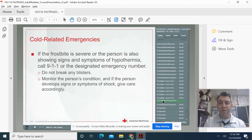If frostbite is severe, the person is also showing signs and symptoms of hypothermia. Call 911 or designate an emergency number. Do not break blisters. Monitor the person's condition. If the person develops signs or symptoms of shock, give care accordingly.